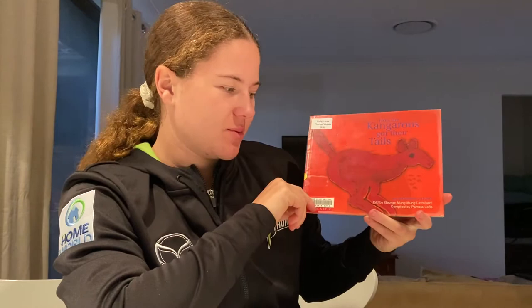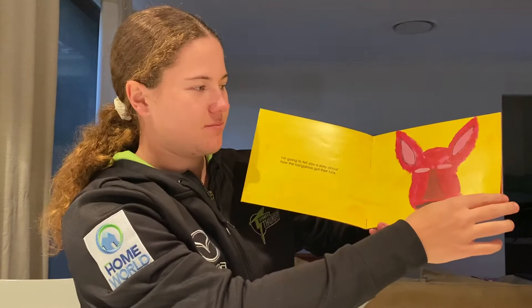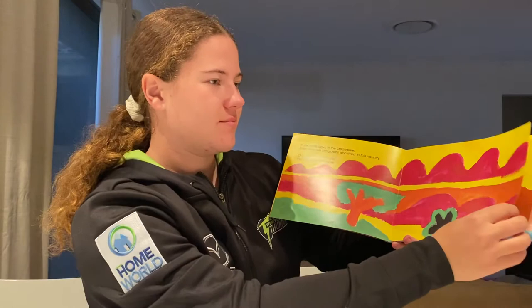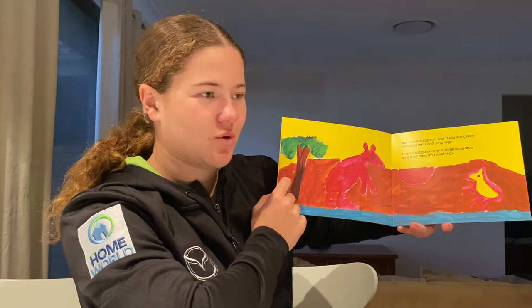Today, we're going to be reading How the Kangaroos Got Their Tails by George Mung Mung Limiari. I'm going to tell you a story about how the kangaroos got their tails. In the early days, in the dream time, there were two kangaroos who lived in this country. One came from the hills, the other from the plains. The plains kangaroo was a big kangaroo with long arms and long legs. The hill kangaroo was a small kangaroo with short arms and short legs.